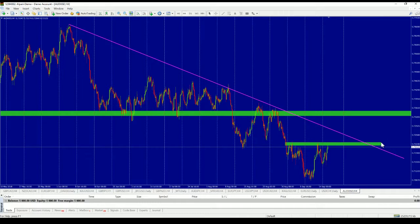Actually, okay, we need to be fair with the recent price movements. Only the fact that this candle stops here doesn't mean that it's resistance. The resistance is a bit higher. Price breaking the pink line will be a first step, but price breaking the upper green line will be a nice buy signal.